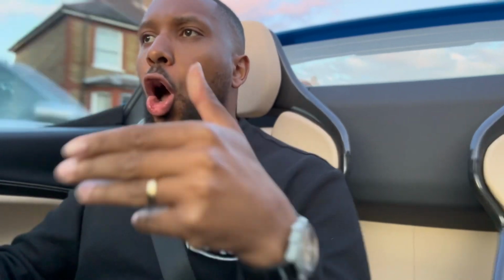It handles so well. Compared to my SF90, the front end is so light. You can kind of just throw the car around, which is something that I haven't experienced in a car in a long time. A lot of my cars are quite heavy. The closest feeling to, you know what, I've never driven anything like this.